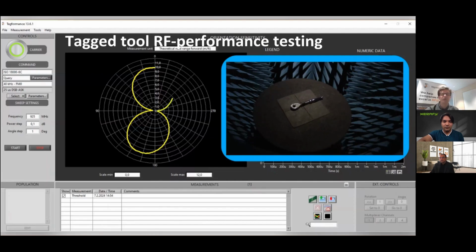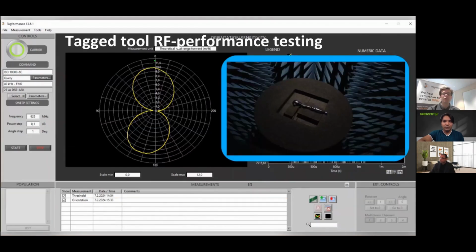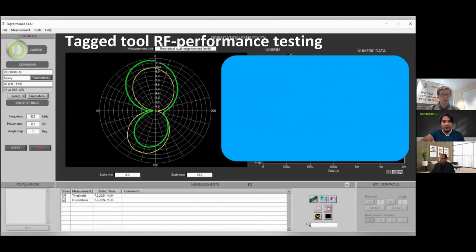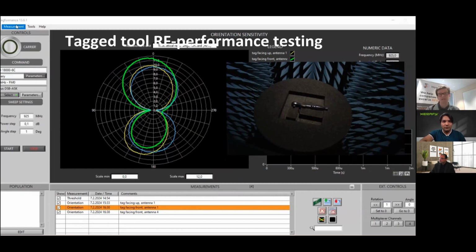So for getting a better view of the readability, we turn the tool and repeat the orientation sensitivity test a couple of times. For example, we want to see how well the tool can be read when the tool's body is in between the tag and the antenna. There was a question in the Q&A window about how we can make sure that the tag would work when it's used on both sides. So I believe this test is sort of answering that question. It would be part of the test process to make sure that the RFID tag can be read well enough in different orientations, even if the tool itself is between the reader and the tag.